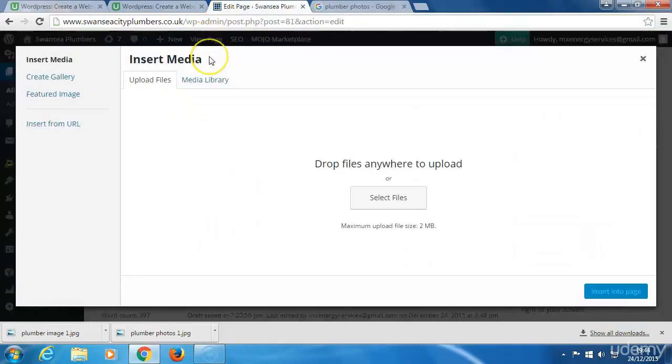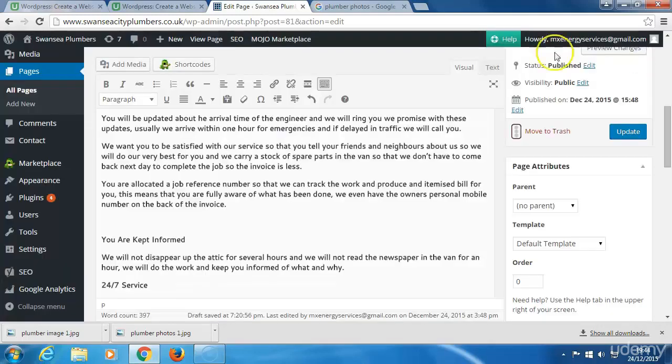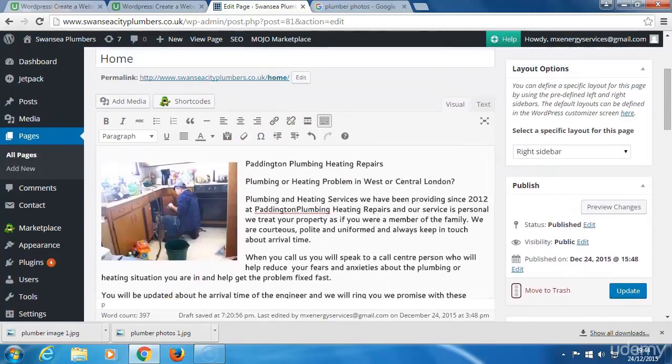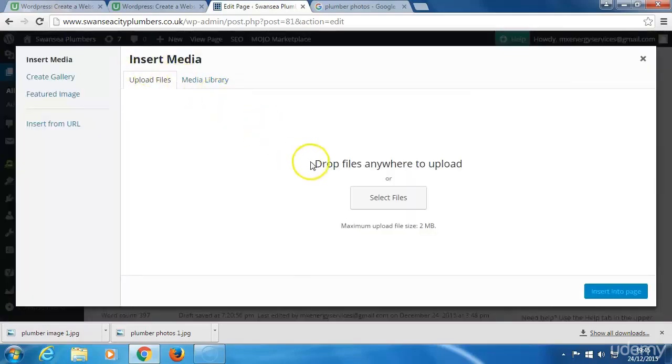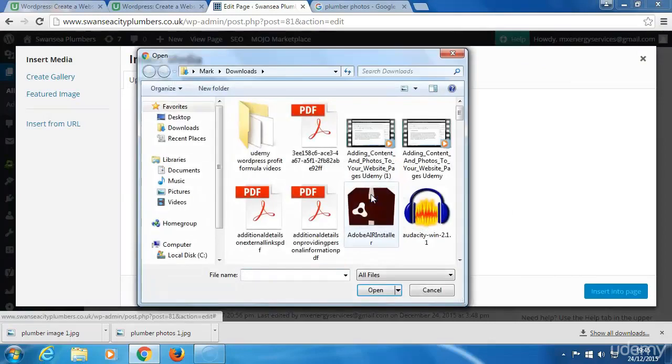What we're doing now is looking for that plumber photo one. So we are in insert media. Just a quick recap to get there. We're on this page, home page. We've added that. Now we want to add one more photo here. Click here and click add media. So we go into select files. What we're going to do now is look for that download. Go here. You're in your hard drive now.